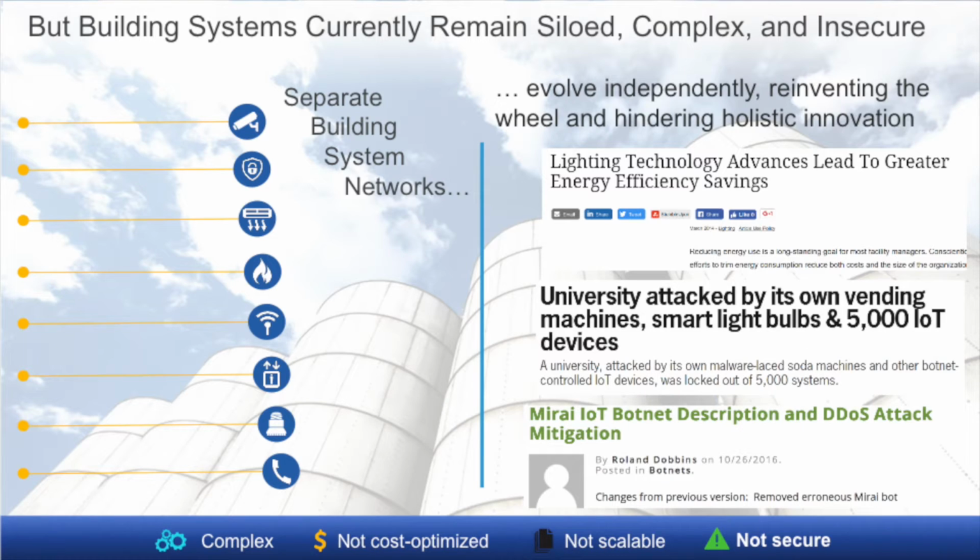So we see that there is a discrepancy in how each of these subsystems evolves because the building is not going through a coherent journey. This leads to a complex system which has to be managed by the facilities manager, which is not custom optimized. It's not scalable. You cannot replicate it across different buildings. And most importantly, it's not secure.